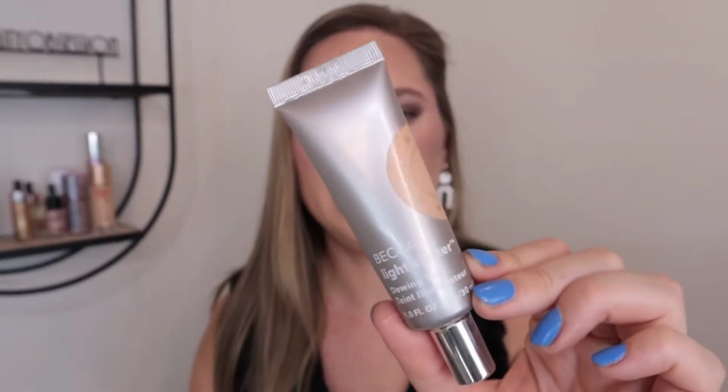Now I have a newer one to my collection. It's the Becca Doing Skin Tint.